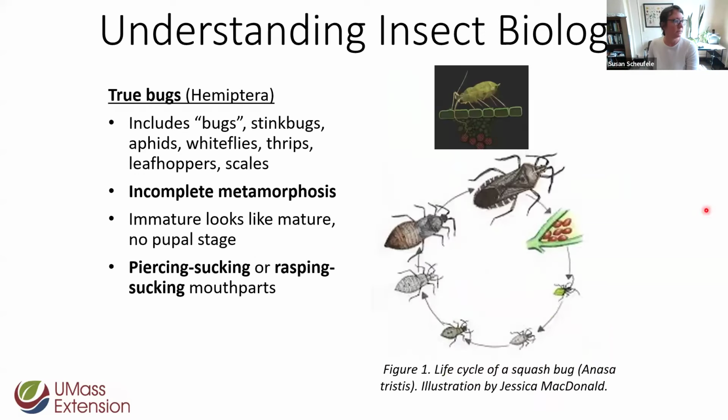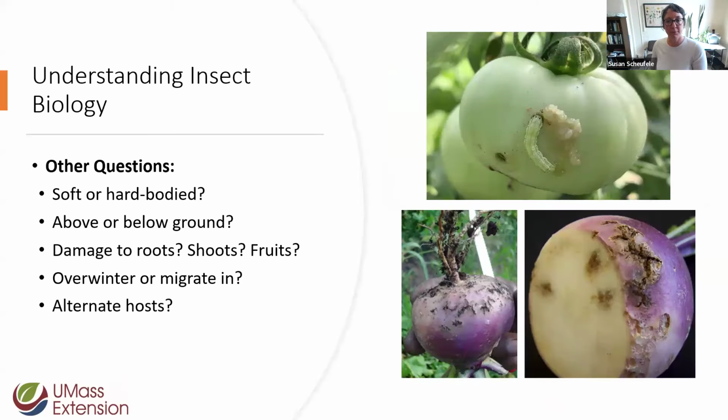Yeah, I went backwards. This is my plug for understanding the insect biology. So is it hard or soft bodied? Is it above or below ground? Where is it causing damage? Is it blowing in from somewhere else, or is it overwintering in my field? In that case, the ones that overwinter in your field are generally ones that you can have more of an impact on, for better or worse. If you don't take care of them, they might build up. Or if you spray the same thing all the time, they might build up resistance to that. Like in the case of Entrust for Colorado potato beetle, certainly seen that on many organic farms.